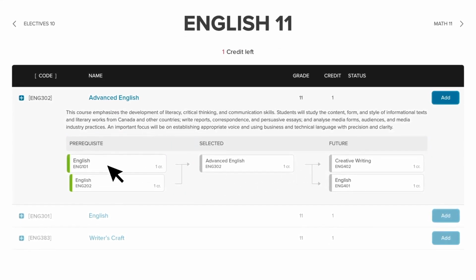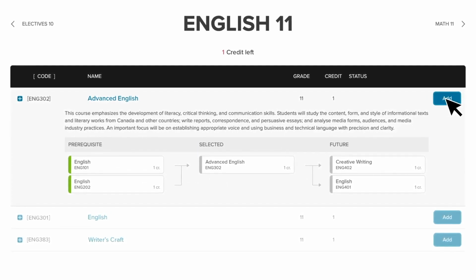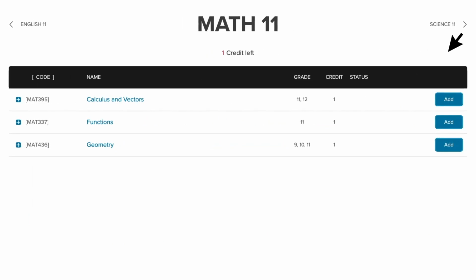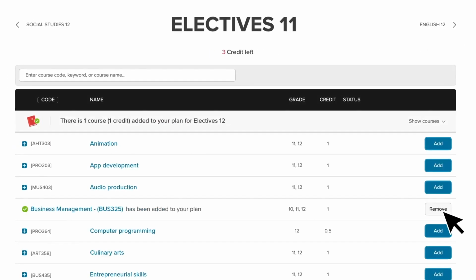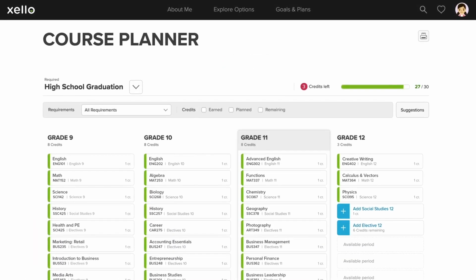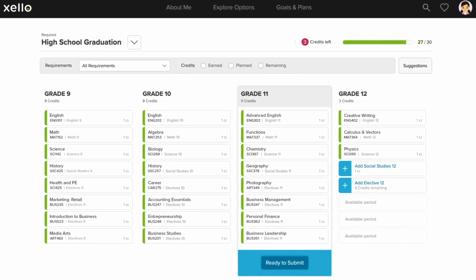The green highlight will let you know you've already finished it in past years, are taking it now, or have selected it for later. Click Add beside the course you want to include in your plan. Then click the next course at the top of the page to view and select your remaining requirements and electives. Clicking Done will return you back to the planner page. Now you can see a bird's eye view of how all the courses you selected fit into your plan.